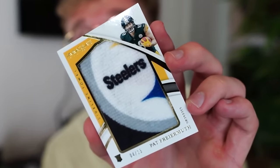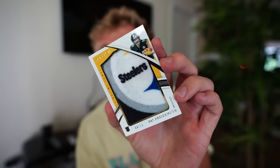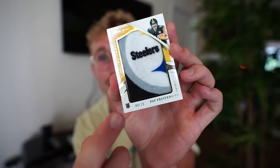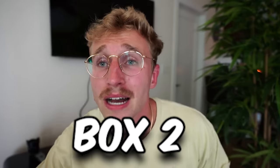I have never in my life seen a card like this. How cool is that? That is a Pat Freiermuth, 4 of 15, sideline towel. It's actually the rookie. It's got the rookie patch down here in the corner. Sideline towel. Box 2 in the books.